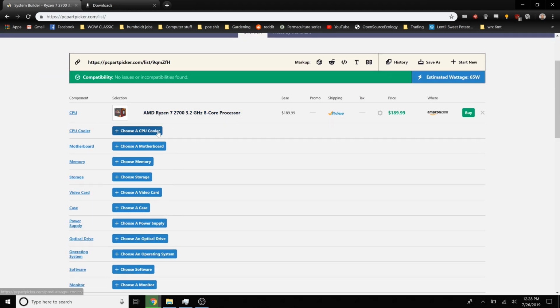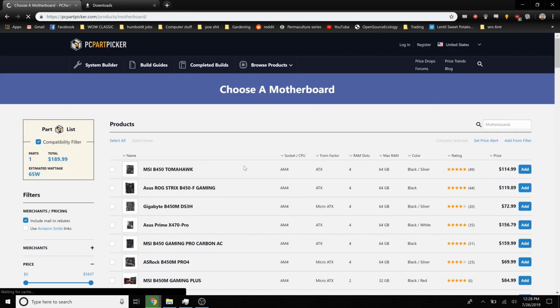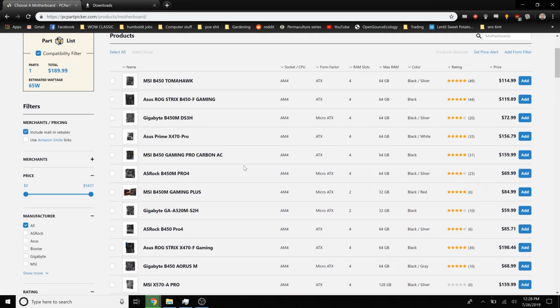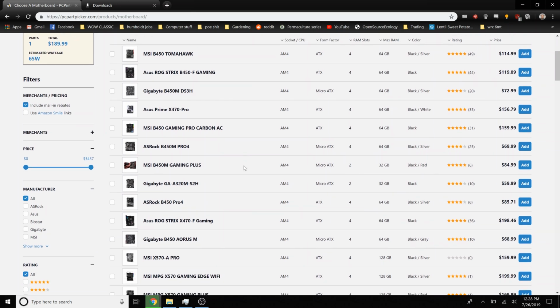We don't need a cooler. If you want to add one, you can. The cooler that comes with this thing is decent for running it at stock. If you want to get into any overclocking, you're going to want to get another cooler, and we can go over coolers later. I recommend a Scythe Mugen if you're concerned about having a really good cooler but not paying too much money. It's about $48, and it'll be able to basically max out any of the AMD chips, at least the 8 cores.